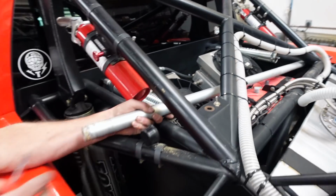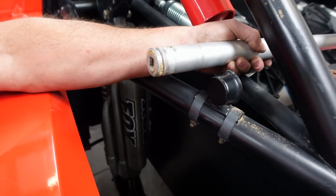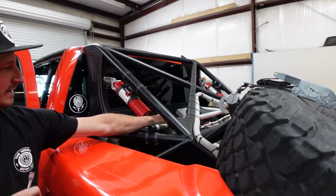I think it's all full of silt still. Oh my God, you guys, silt gets everywhere. It's all still full of silt from last time this thing ran. Crazy. I think we just got to talk about this glass you got going on.